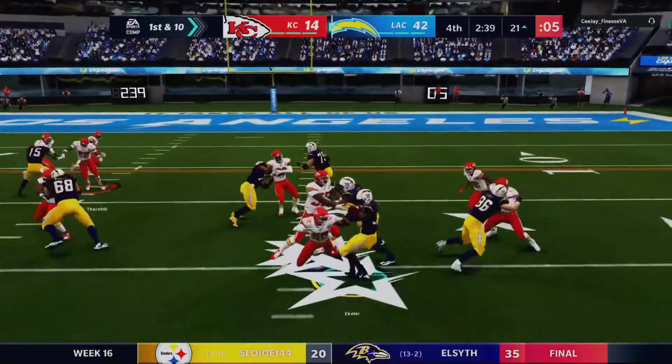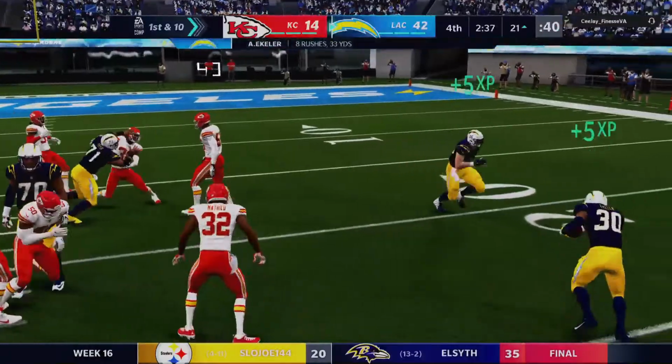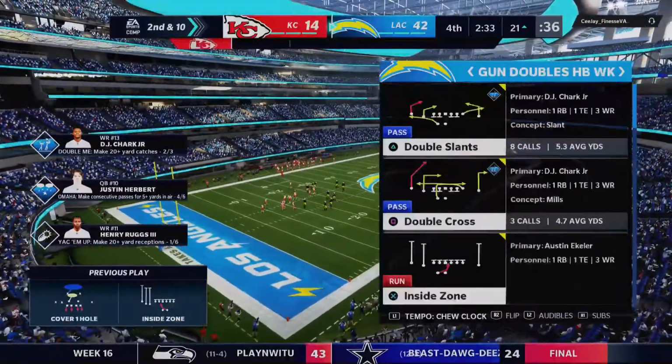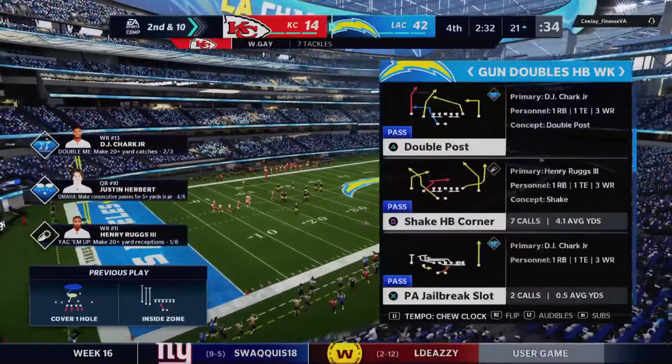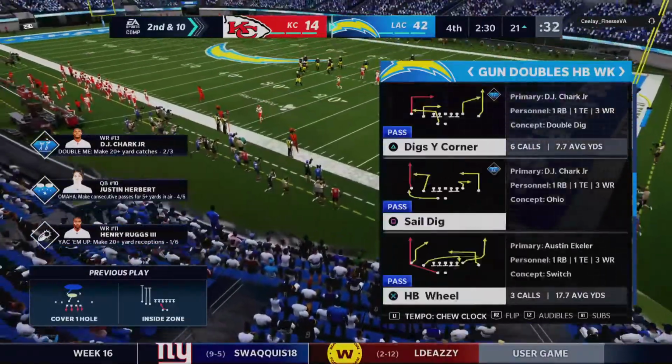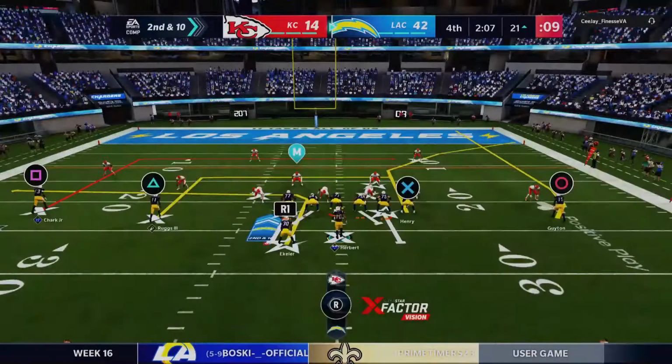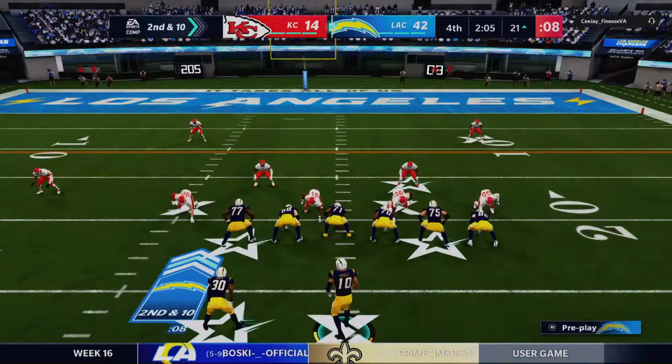Out of the gun, Eckler running it. He'll do a nice job here just to fight his way back to the line of scrimmage. Brought down right now. Officially no gain on the play, and it's second down. Brings up second and 10. They don't need to run another play here before the 2-minute warning. Let's see if they do it anyway.